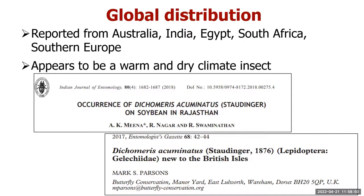And again, as I said, it has been reported from other parts of the world, and it appears to be a dry and warm climate insect. As I said, the insect was a pest of soybean in India, and this part of India, the boundary is here, is Rajasthan, which is a desert. So it is not surprising to see this insect showing up in our desert. So it has some climatic preference, I would say.